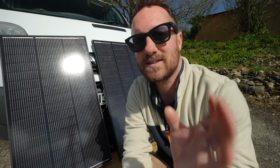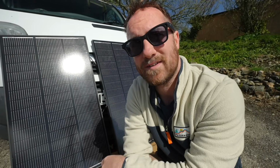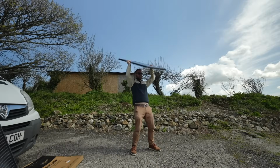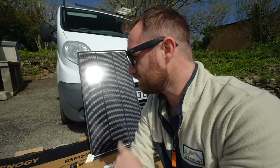And the Shadowflux doesn't just protect you from shaded areas, you also still get enough power even if there's bird mess on the solar panel as well, which for me is a game changer. It's also super light, with each panel coming in at just 6.8 kilos. But let's face it, you all want to see how well one of these panels performs.